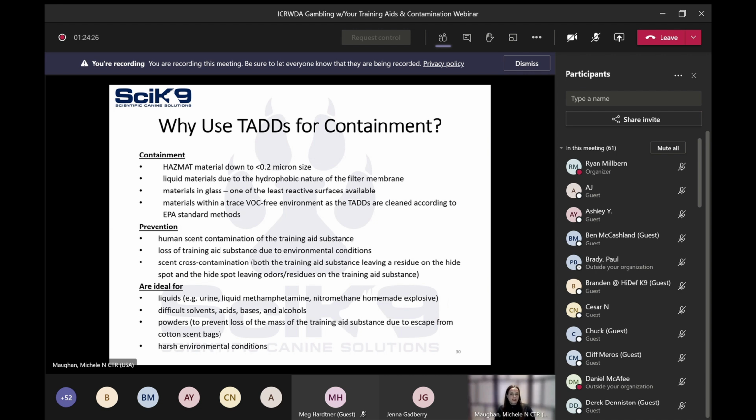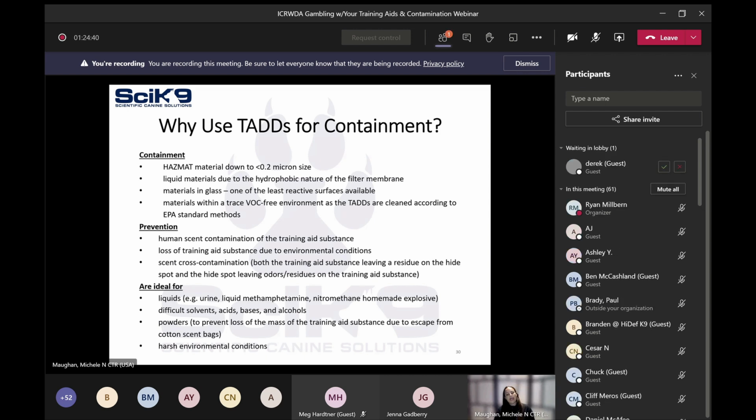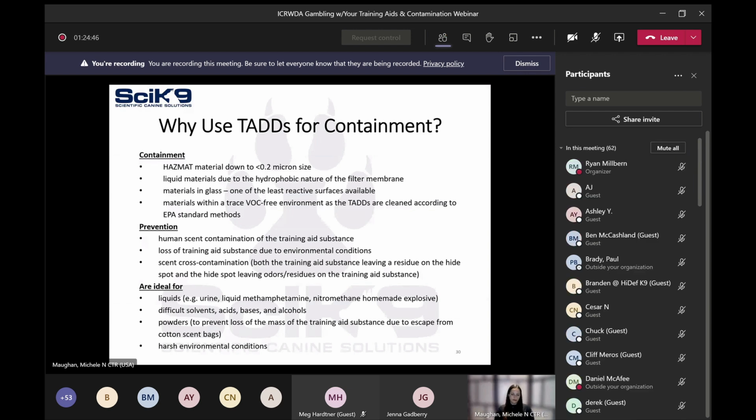So why do we use the TADs for containment? Well, the TAD is primary containment, so we can use it to store and train with hazardous material. There's not an opportunity for dogs to inhale any particulate. So we had some videos that we made where we used a cotton scent bag and put some fluorescent powder into it, and we put it on the surface of a table, and then we just picked it up, and the whole table was contaminated with fluorescent powder. And so every time you're training, you're basically leaving behind trace residue and particulate of your training aid.